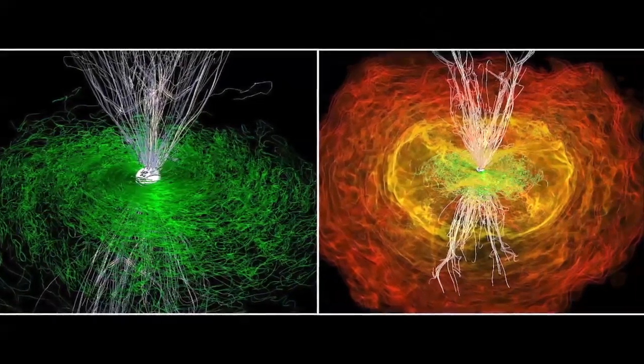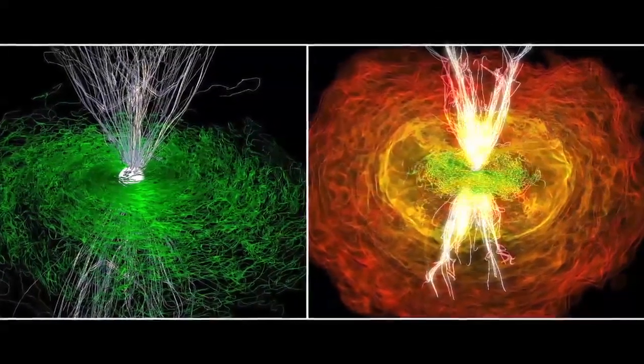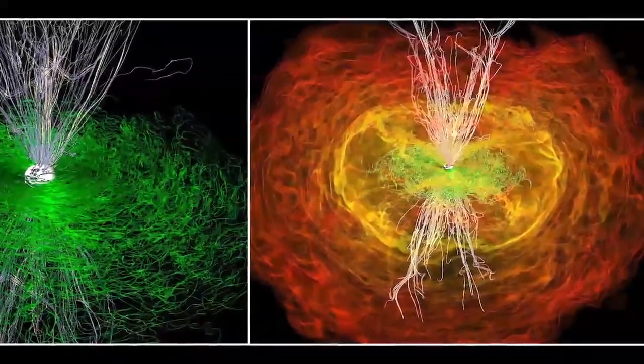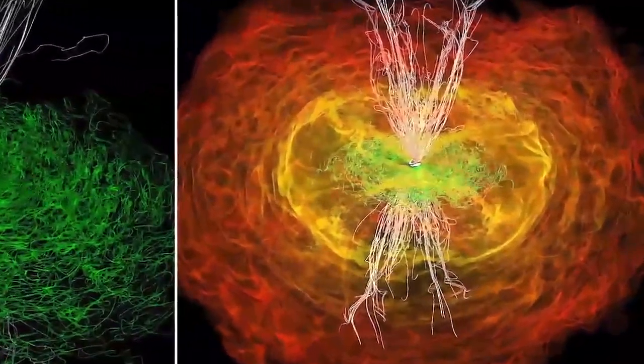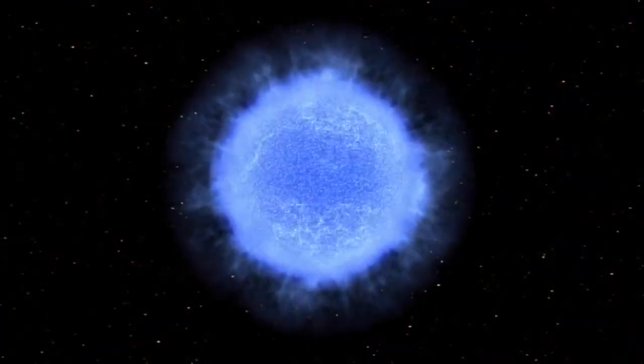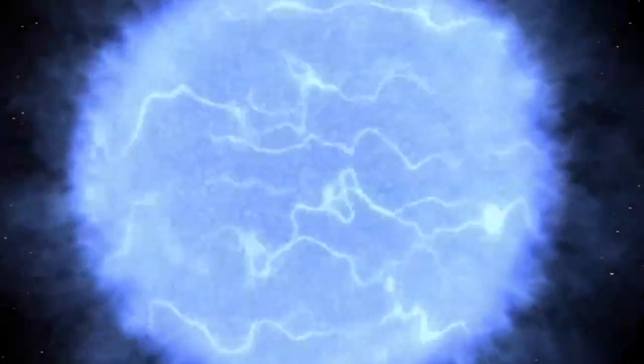Showing that chaotic magnetic fields suddenly become organized as jets provides scientists with the missing link. It confirms that merging neutron stars can indeed produce short gamma-ray bursts. At this moment, somewhere across the cosmos, it's about to happen again.